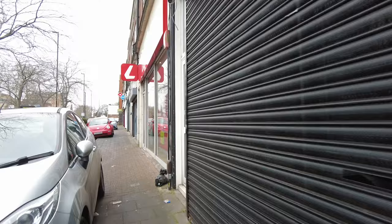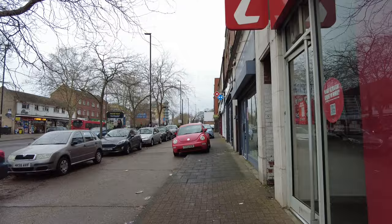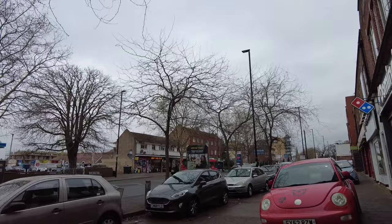So there's building work going on everywhere, actually, everywhere you look. In the background there, another load of flats.